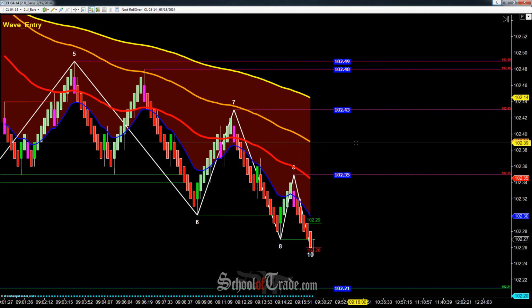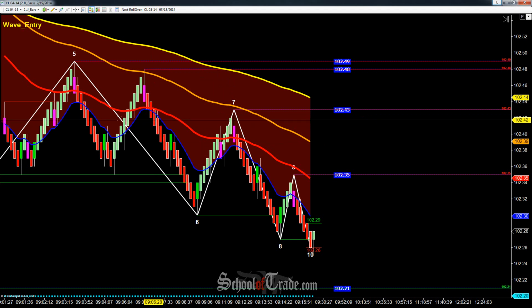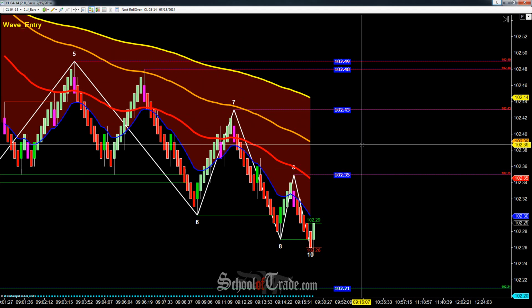And we just had it filled. So nice and solid $720 in our pockets. I mean, it took about 15 minutes or so for this trade to work out. But I'm definitely not going to get too upset with banking $720 in 15 minutes. So that's going to be today's trade.